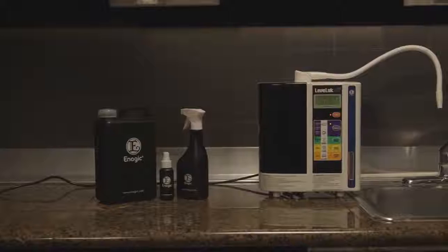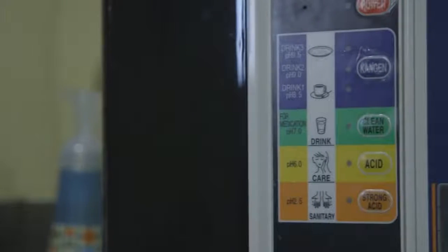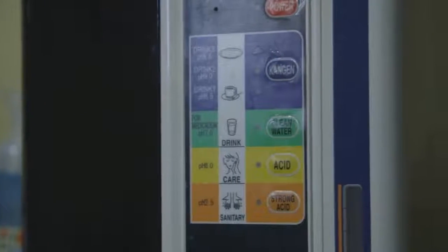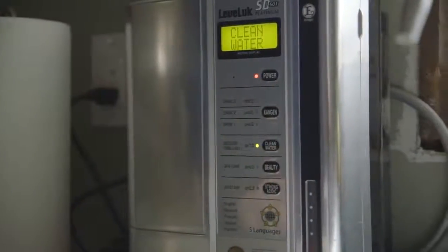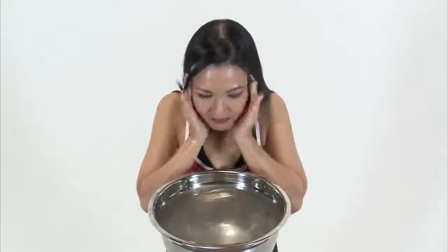That's not all that this device can do. Your SD501 has other machine settings that make special waters that can help you go green and chemical free in your home. The clean water setting has a neutral pH of 7 that's great for cooking and baby formula. The beauty water setting makes a water that is a pH of 6. It acts as a toner, balancing the pH of your skin to make a soft, beautiful appearance.